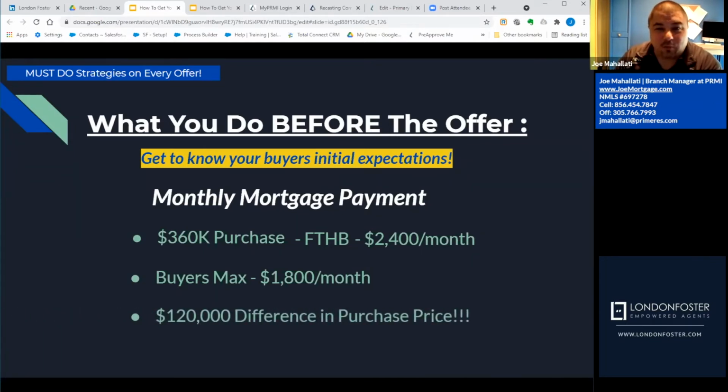Here's what's interesting. The difference between the $1,800 a month payment versus the $2,400 payment is a difference of $120,000. So instead of a $360,000 property, if they tell you their absolute max is $1,800 because they have all these other expenses, then don't waste your time showing them, even though they qualify. Keep them under $240,000. That's the maximum.